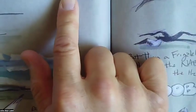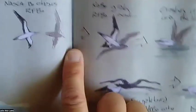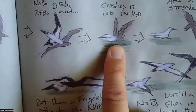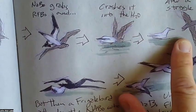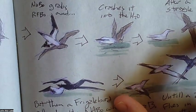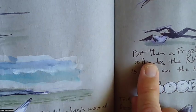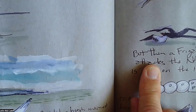And look at this. Here is a Nazca booby chasing a red-footed booby. And then the Nazca booby grabs the red-footed booby and crashes it into the water. What's going on? And they struggle there. And then the red-footed booby escapes. But then a frigatebird comes in and attacks the Nazca booby that was still on the water.